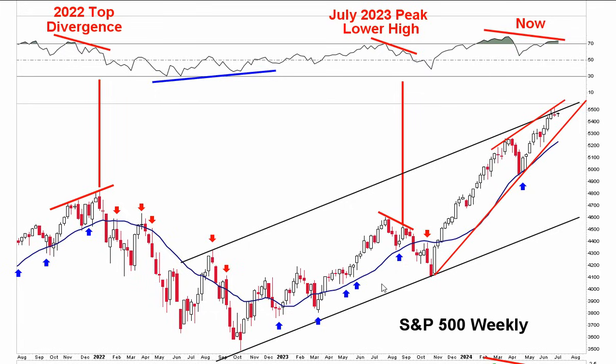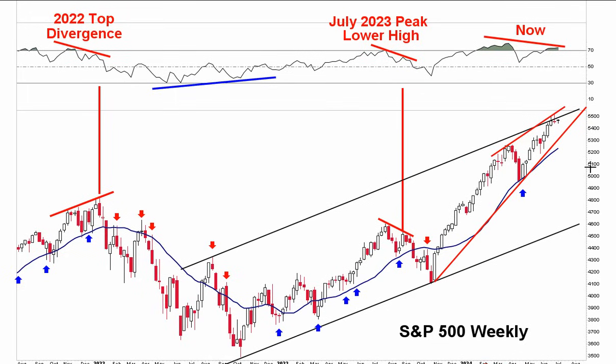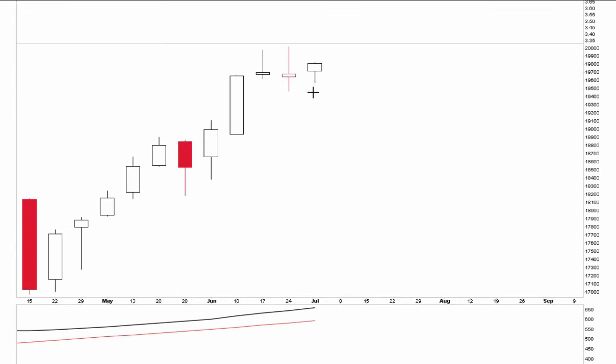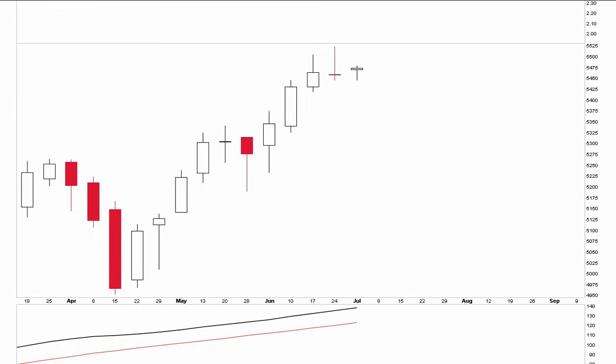And going into the upper boundary of this channel, we have a rising wedge, a longer term rising wedge. This is our linear scaling here. It's like the topping tails on Nasdaq. Here you can see it a little closer on the S&P 500. Got the topping tail. We got a gravestone doji last week. I'll be watching to see if that high holds.